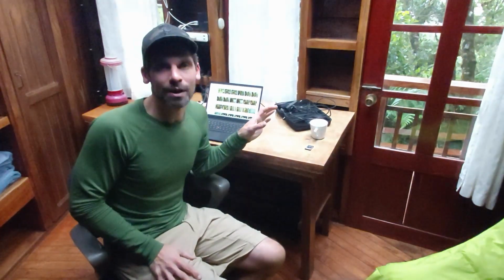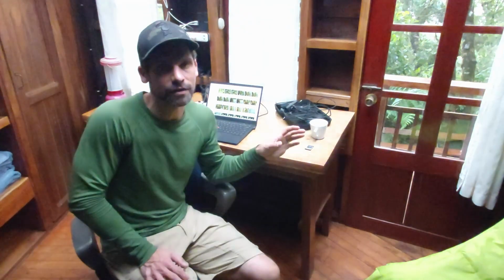So I'm up here in my little cloud forest retreat, and as you might be able to hear, it's raining. There's nothing to do outside. Every time you go on a trip, you're going to have some days like this where you really can't be out productive in the field shooting. But you still can be productive at the computer.